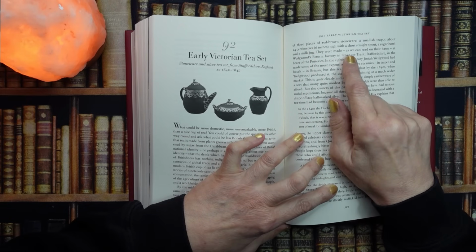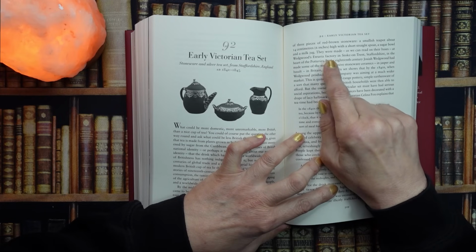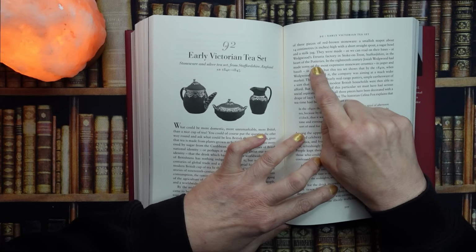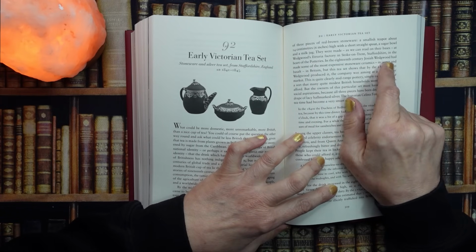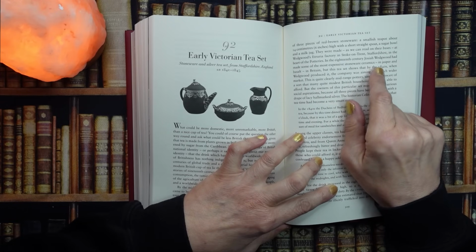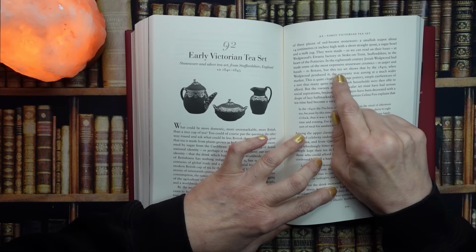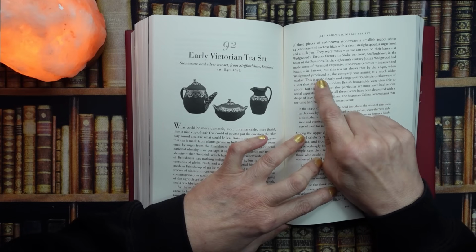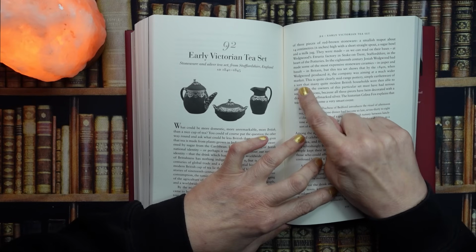They were made, as we can read on their bases, at Wedgwood's Etruria factory in Stoke-on-Trent, Staffordshire, in the heart of the potteries. In the 18th century, Josiah Wedgwood had made some of the most expensive stoneware ceramics in jasper and basalt in Britain, but this tea set shows that by the 1840s, when Wedgwood produced it, the company was aiming at a much wider market.